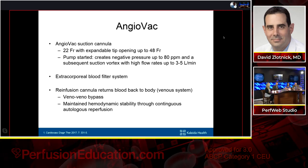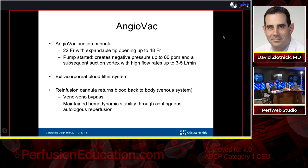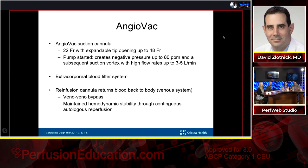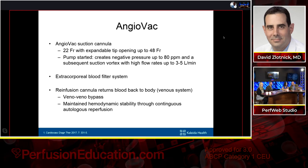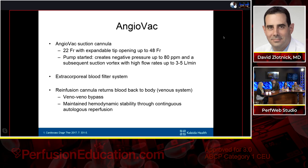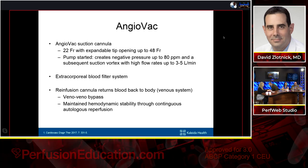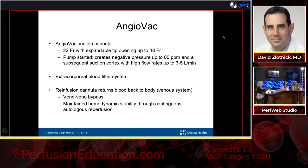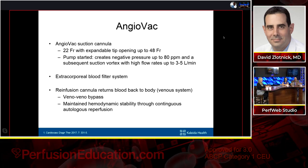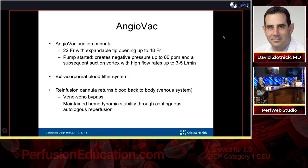So we're basically going to talk about the AngioVac, and I know Mark's probably going to go through most of this with you guys, so it's just a recap for me. The AngioVac suction cannula is a 22 French expandable tip cannula that goes up to 48 French when the tip's expanded. When the pump's started, it creates a negative pressure vortex around 80 parts per million with a flow rate of anywhere from 3 to 5 liters per minute.